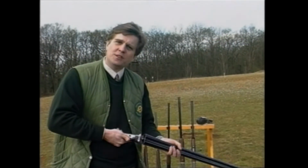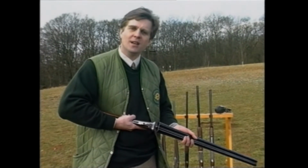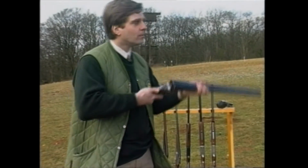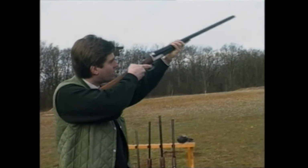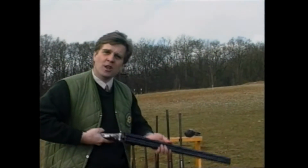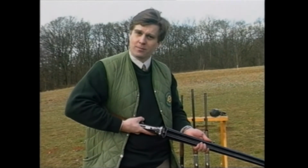The use of the safety catch is another important point. The safety catch should be on at all times when you're game shooting, except when you've identified a target that you're about to shoot. I can see the bird, my gun's coming up to it, the safety catch comes off, and the gun comes to the shoulder. Never stand or walk with a gun when you're game shooting with the safety catch off.